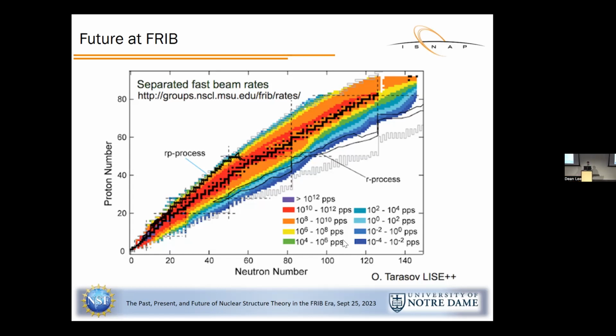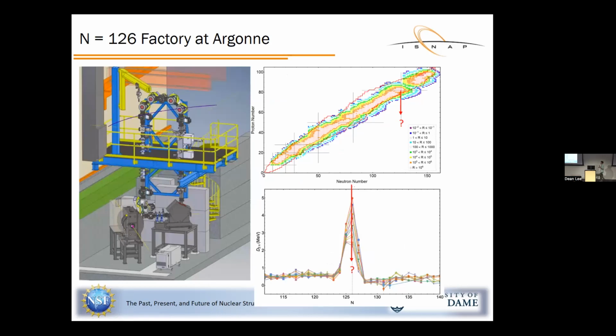And I'll move to my last slide. Complementary to FRIB, there is also in the US another facility that will be able to tackle these different shells, going more neutron rich, especially the N=126 shell, and that's the N=126 factory that is currently under construction at Argonne.